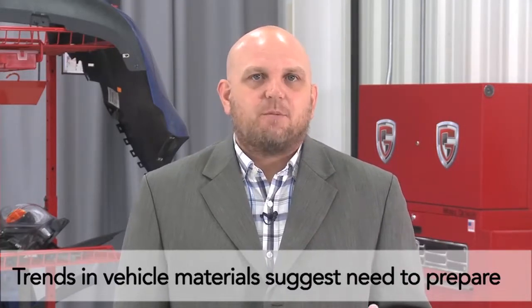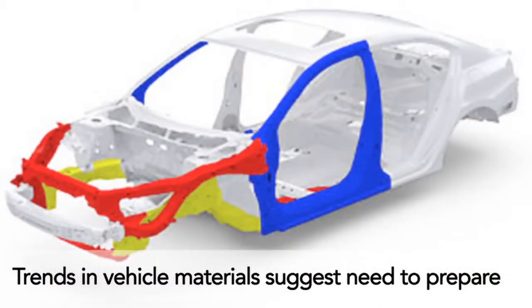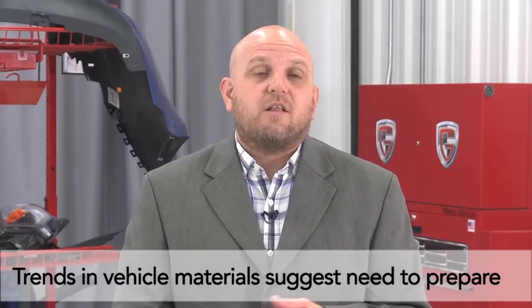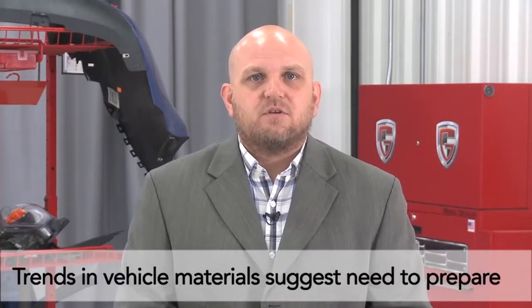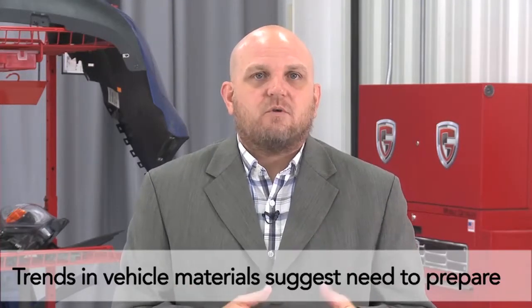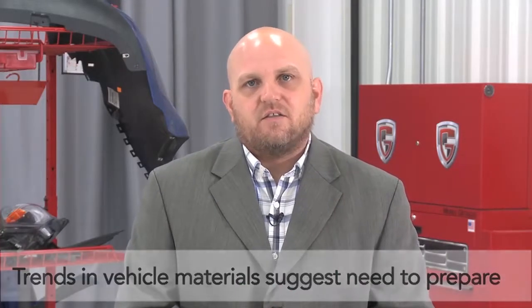The introduction of carbon fiber on some vehicle structures, on BMW, on the i3 and i8, for example. A lot of these late model vehicles have a lot of this new vehicle technology on it. And certainly with the 2015 Ford F-150, we're going to be dealing with a lot more aluminum. We certainly believe that there's going to be additional aluminum vehicles in the future, as well as new carbon fibers and other types of composites. We're going to start to take a look at a lot of these materials from a repairability standpoint.